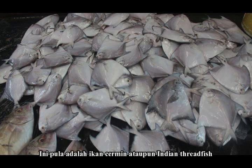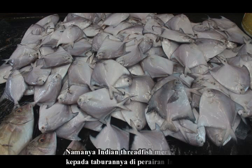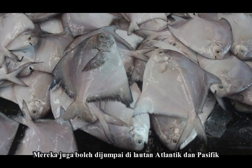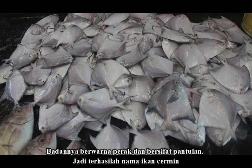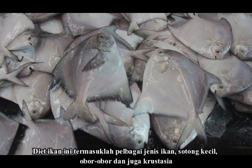This is the mirrorfish or Indian threadfish. It is a species of coastal marine fish of the jack family Carangidae. The common name of this species, Indian threadfish, refers to its distribution, which includes Indian waters. They are also found in the Atlantic and Pacific Ocean. The body has silver coloration and reflective properties. This is where the name mirrorfish came from, the species' appearance. This species' diet includes a wide range of fishes, small squids, jellyfish, and crustaceans.